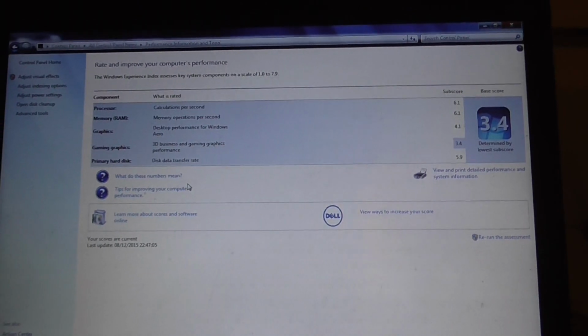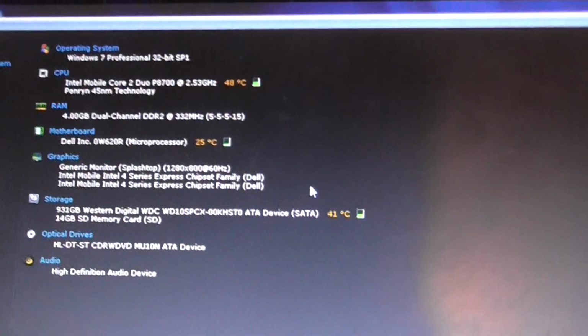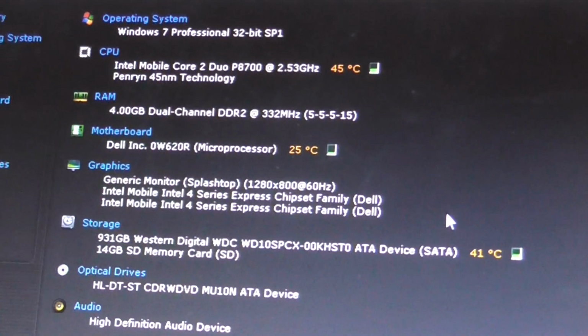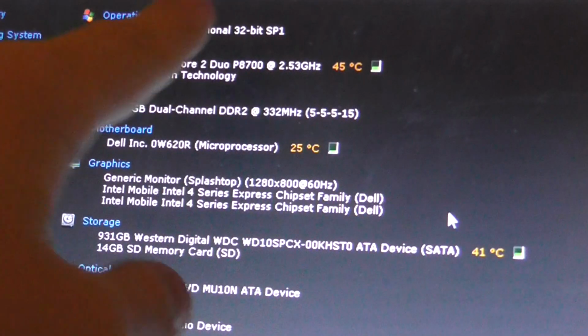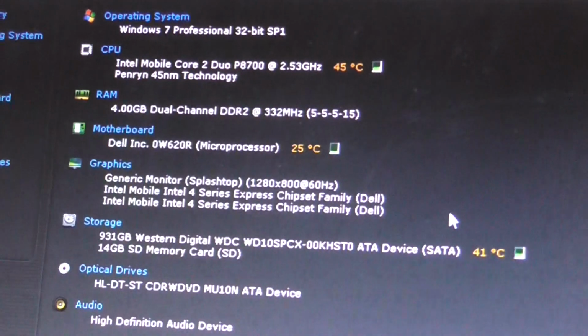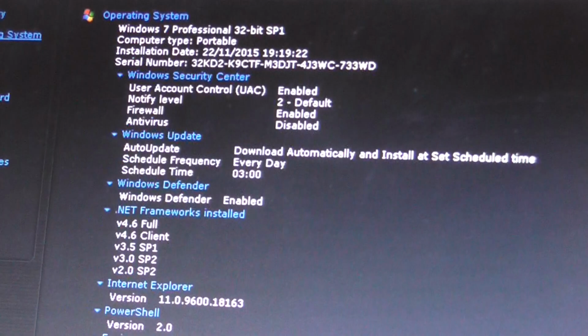This is a Dell OEM disk, as I say. It doesn't show a Dell logo here, I don't think, but it is an OEM disk because it showed the Dell logo in there. Let's look at the specifications, shall we? As we can see, we have a P8700, and Windows 7 Professional 32-bit. So it's Service Pack 1.